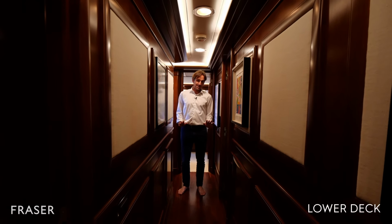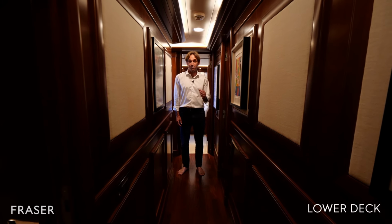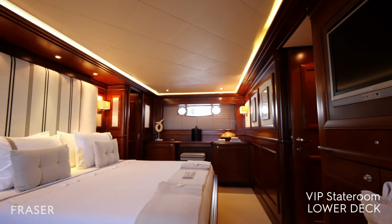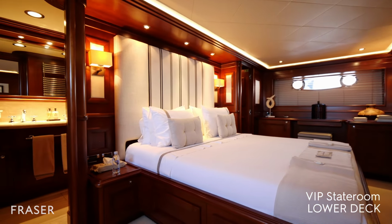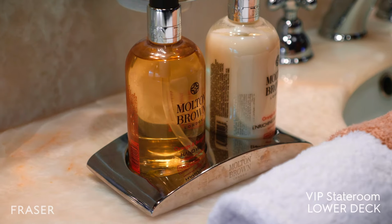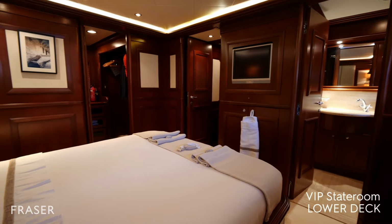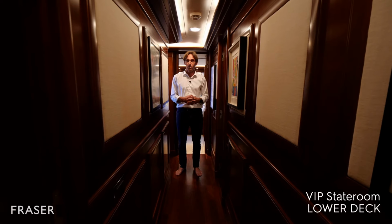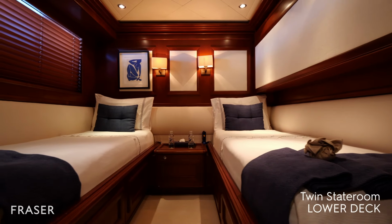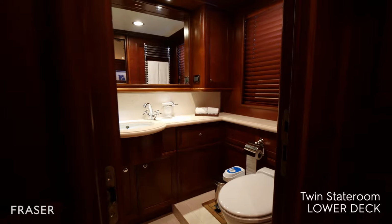We are now in the lower deck guest accommodations. We have four staterooms: two VIPs and two twins with one Pullman. The VIP aft is equipped with a queen-size bed, a tub, bathrooms, walk-in wardrobes. The VIP forward has the shower rooms, en-suites, and also a walk-in wardrobe. The twin on the port side has a Pullman, also en-suites, and the other twin is also equipped with a walk-in wardrobe and does not have the Pullman.